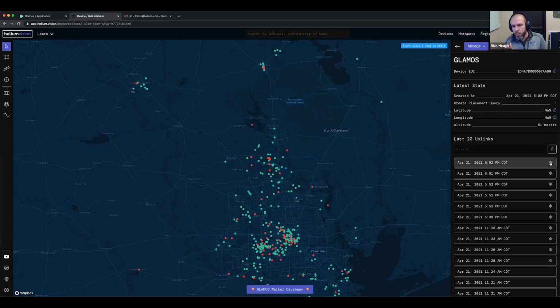But one of the cool features that Travis touched on, and I think Slaven touched on as well, is the ability to create a query, a placement query from an uplink. So the real world scenario is you go out, you climb on the roof of a building, and you trigger that uplink. Which I'm doing now. I'm going to trigger this, okay? So it sends out that uplink.